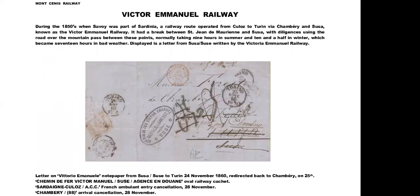Here's another letter from this Victor Emmanuel Railway period. You can see centre left, there's a lovely railway cachet there, oval cachet. The diligence took 9 hours in summer, but anything between 10.5 and 17 hours in winter. So, still a significant journey to be made, even going part way by railway. Again, you've got some interesting cancellations here.